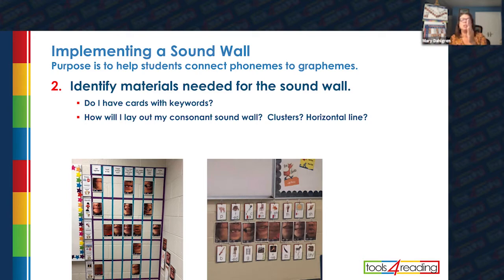And then she has the fricative sounds, and then probably the nasal sounds. So maybe I do have to put them in a straight line, but in a horizontal line, but I'm going to explain to my students why they're arranged that way to help them, again, notice what's happening in their mouths.